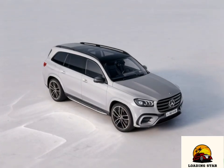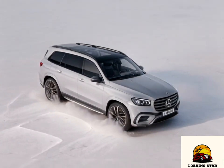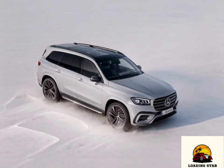Limited warranty covers 4 years or 50,000 miles. Powertrain warranty covers 4 years or 50,000 miles. No complimentary scheduled maintenance.